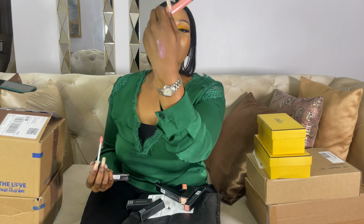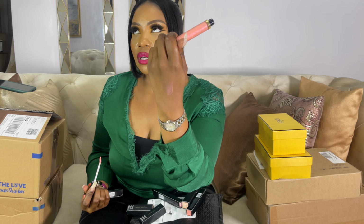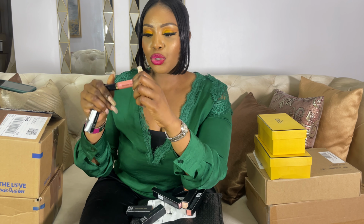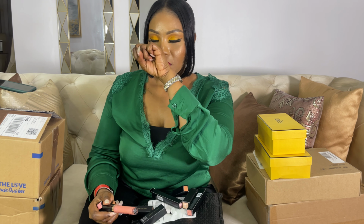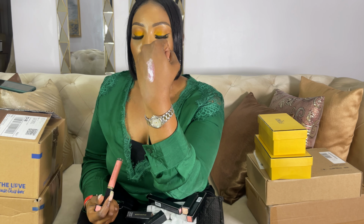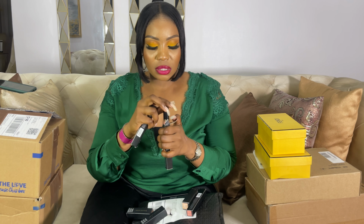This I love. It looks like one of the Pat McGrath lip glosses. I can't remember the name now. And also something from Anastasia Beverly Hills that I have already. It has no scent to it, which I don't mind. I don't really care for lip glosses that have scents. But this is beautiful. I can't wait to use this in a baby pink look. I love light lip glosses. They just set the whole makeup look up.